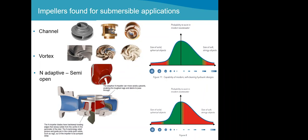The adaptive element is where the impeller can move axially upwards, which enables some tougher rags and debris to pass through. Our next slide contains a video showing pretty much the elements that I've talked about of the N-adaptive.